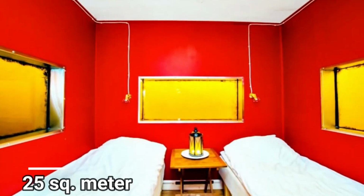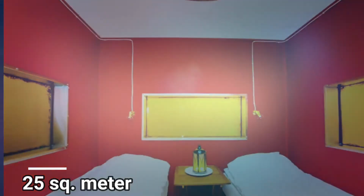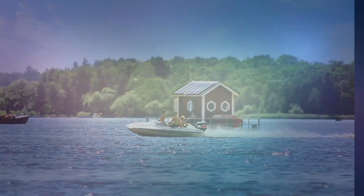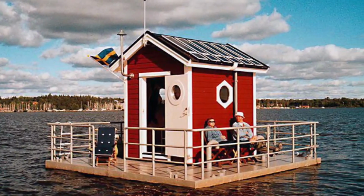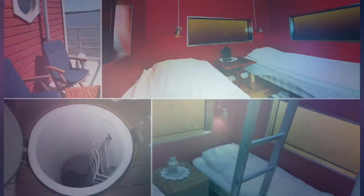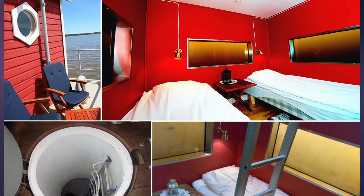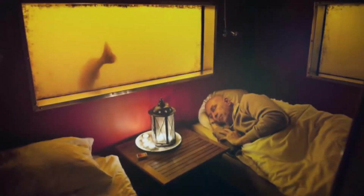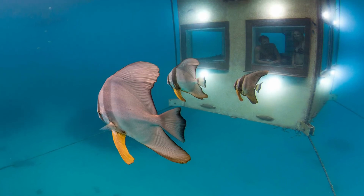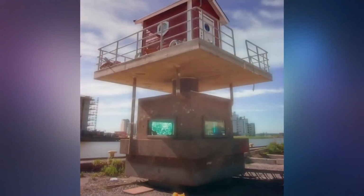You can only access this 25 square meter Ida Inn by boat. If you ever got a chance to visit it, you will enjoy sunbathing on the wooden deck above the surface and watching the undersea view down in the room. This inn appears like a typical Swedish house, floating on water. A small bedroom with twin beds is sunk about 10 feet below the surface. The bedroom consists of panoramic windows facing all directions.